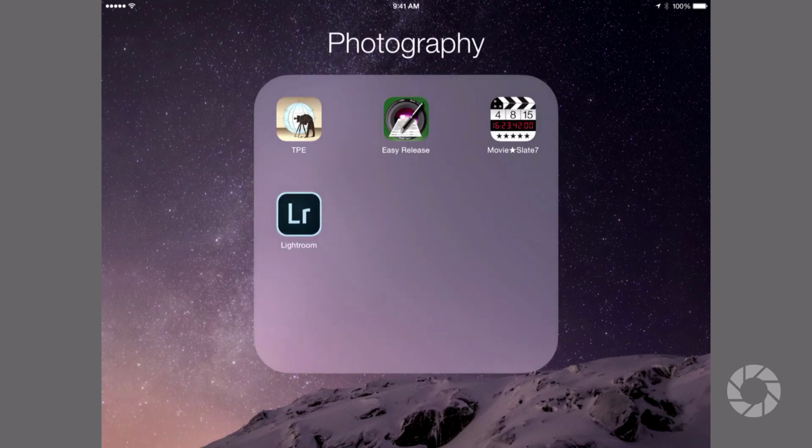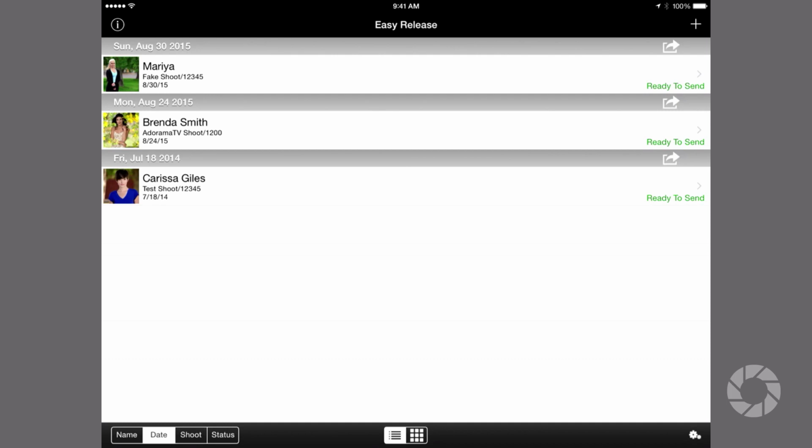At those shoots, we need to manage model releases and property releases. And so I use something called Easy Release. Now it's called Easy Release because it's really, really easy.